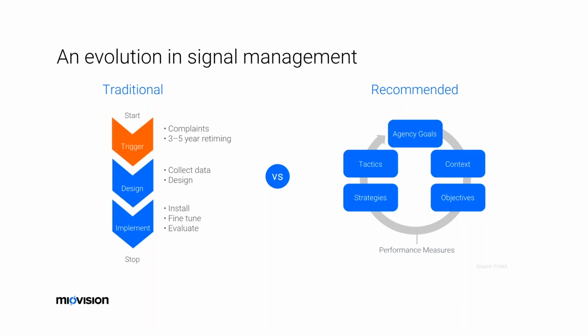The recommended or potential state that ATSPMs can complement follows a more strategic and proactive approach where you can fix problems faster because you know in real time where they're occurring. You can use a vast 24/7 historical data set to plan for improvements and in real time manage your traffic network. And they're crucial to getting funding because you can actually prove the impact of the work that you've done with before and after studies.